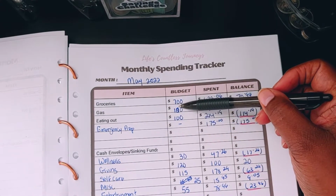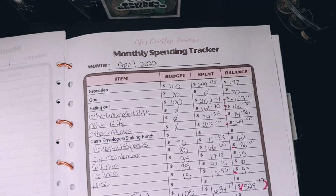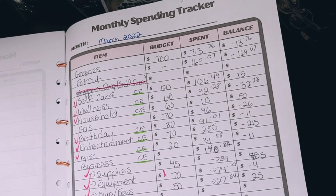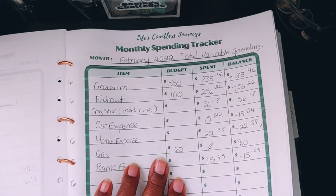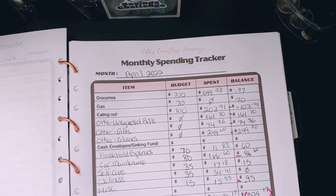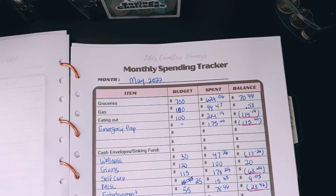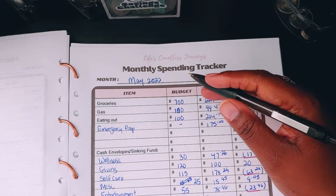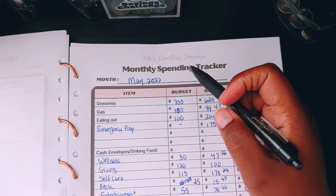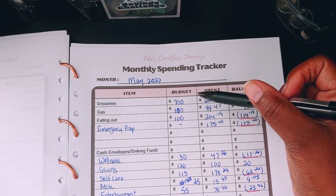Gas, $100 budget. Previously, I had a budget of $70, and it was $60 back in February. The reason it was so low was because I work from home and get my groceries delivered. We were under lockdown and I was really going nowhere. There were months where I did not even have to put any gas in my tank. Now things are changing a bit. I do still work from home, but the weather is much nicer and I'm going more places. So this month it was raised to $100. I spent $99.47, so within the budget there.